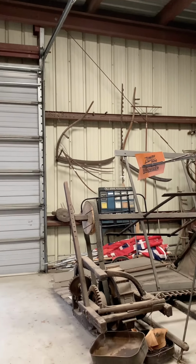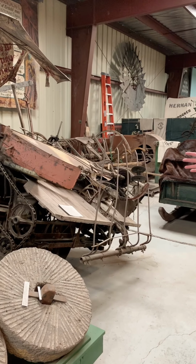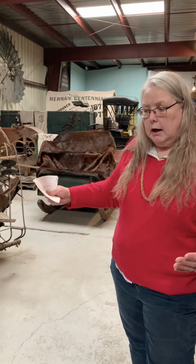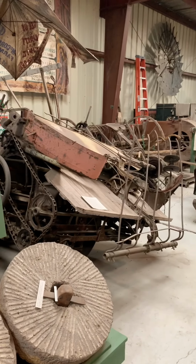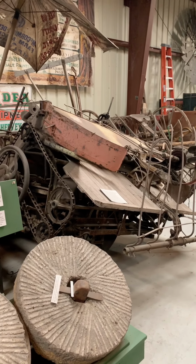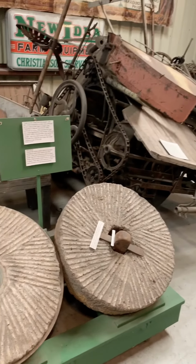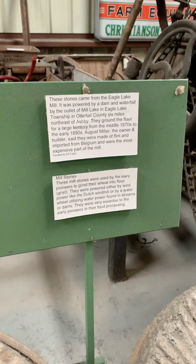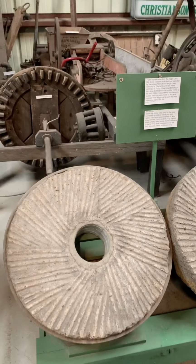Then over here, we have a binder that would cut it and bind the bundles into the shocks that you see if you've ever gone to a threshing bee and seen how they work, like in Dalton or Donnelly. They have these every year. They have the shocks of wheat already bundled up.